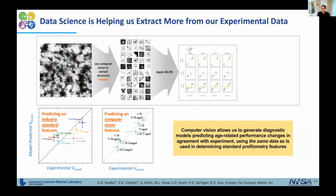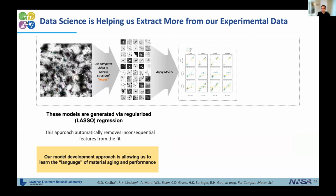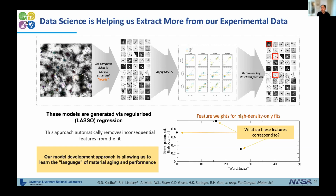So for example, these models are trained using lasso regression, which if you have a careful eye, you may have seen in the earlier slide. It's one of my favorite techniques. One of the things that this does for us is it automatically tries to determine which features are most important to the fit and throw out the ones that don't matter. And so we can take advantage of this approach to, for example, generate strongly regularized models that look at performance in only our high density pellets.